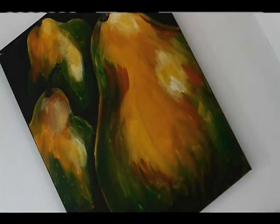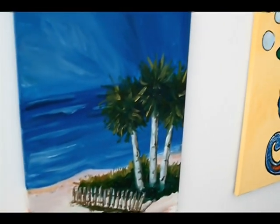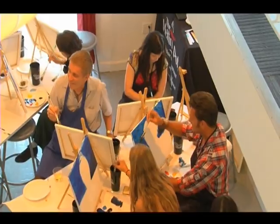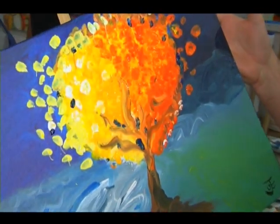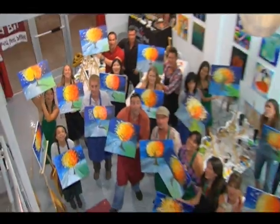There are over 1,500 paintings you can learn how to paint. All you need to do is log on to their website and see what they're painting that night. I've never painted before, and look at this thing. I'm a modern day Van Gogh. How do you like that one? Move over, Monet. I'm Painting with a Twist!